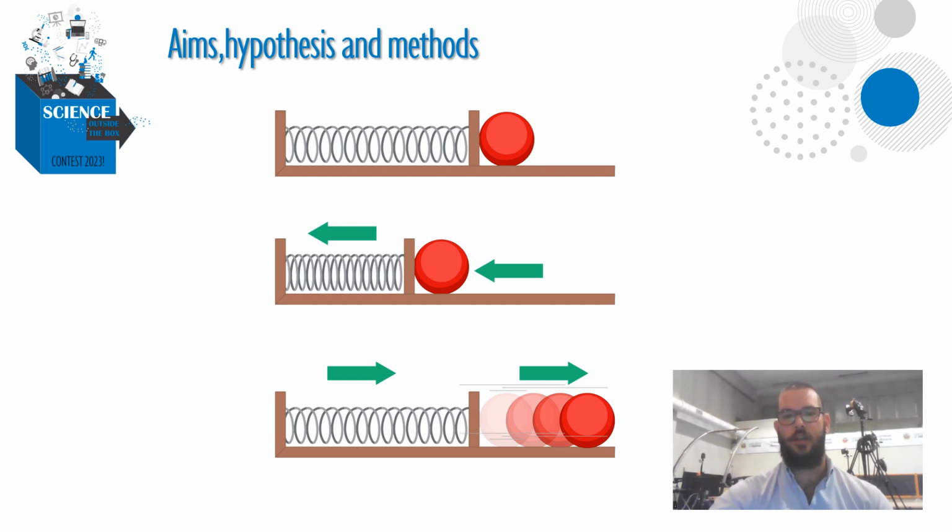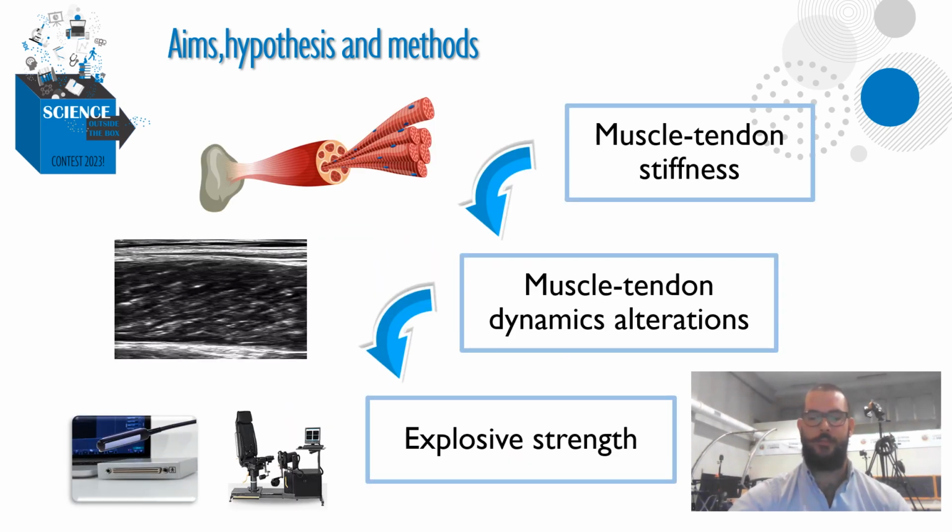Imagine you are shortening a spring with your maximal force. The spring shortens a lot, and when you release it, the spring returns to the normal length very quickly. Now, imagine shortening a much stiffer spring with your maximal force. The spring shortens less than the previous one, and when you release it, the stiffer spring returns to the normal length slower than the more compliant one, right?